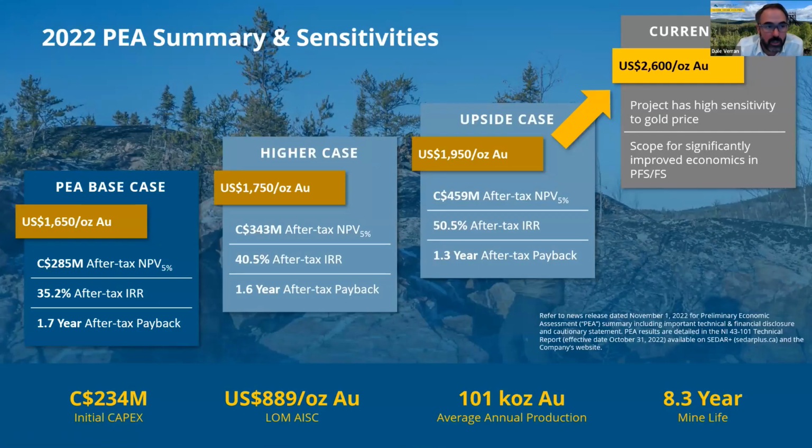In terms of the 2022 PEA sensitivities and the economics around the project, a robust set of economics across different gold prices.